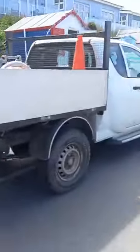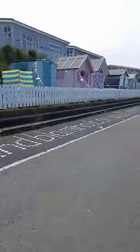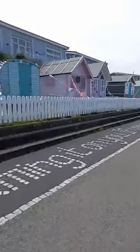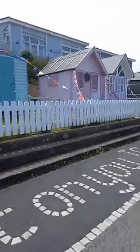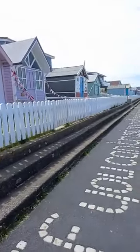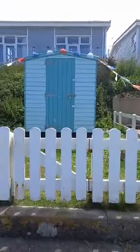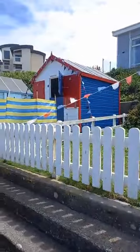So we've got some fence painting going on as well. Just go past there. So here we go. Lots of beach huts to admire and wish that you owned, of course. I'm loving all the bunting. I'm guessing this was for the Jubilee.